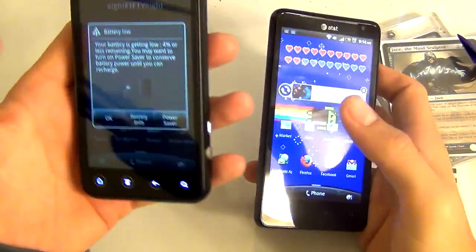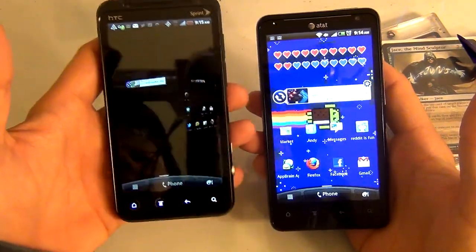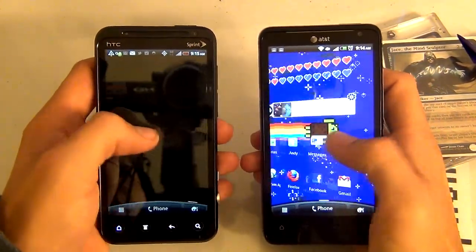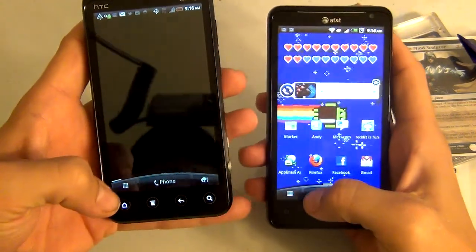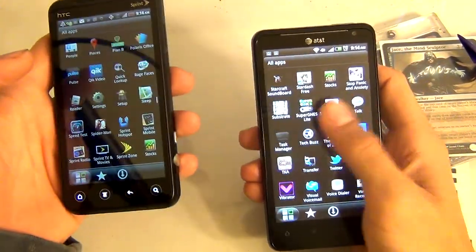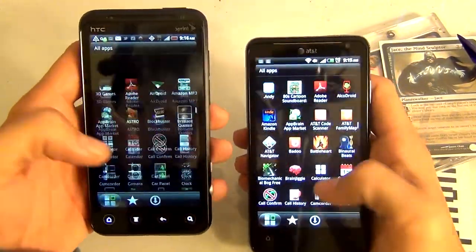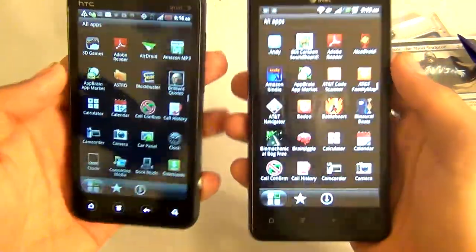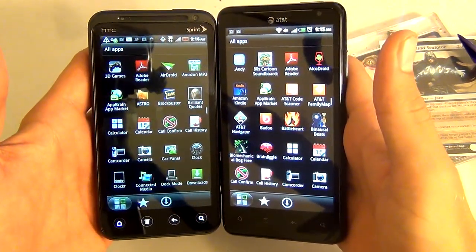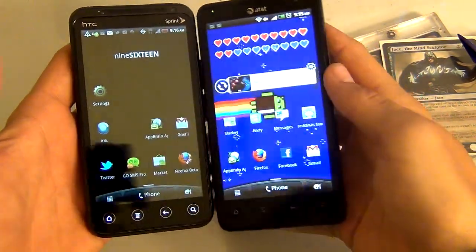I'm currently fiddling with an Evo 3D on Sprint, and it doesn't do anything. It's way more responsive, I feel like, and faster. They're both running, I think, Sense 3.0. But I don't know, it's just a little bit more responsive. And I think this is 1.3 gigahertz, and I think this is 1.2, but I really don't care about numbers, I just care about the day-to-day use. Of course I have the brightness different on these devices, because I don't want this to be a good review. But the screen is a little bit bigger, and it's not even a top to bottom thing, it looks to be the same size like that. It's just a little bit wider.